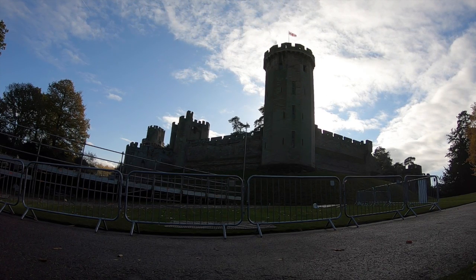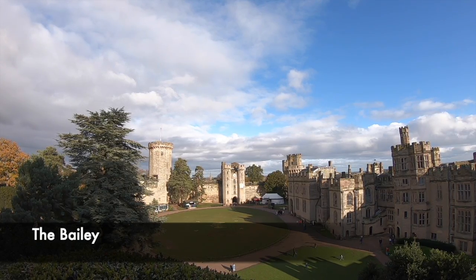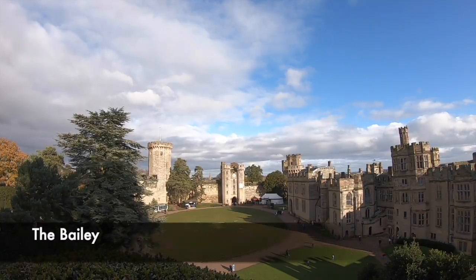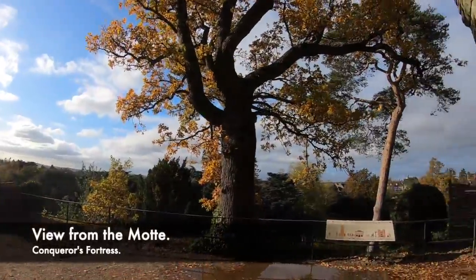This is where we begin our tour. We've previously mentioned the Motte and Bailey castle that once stood at Warwick. The motte was a mound of earth on top of which the keep, or the castle structure, stood. From the top of the motte, you can really see why William ordered the castle to be built there.